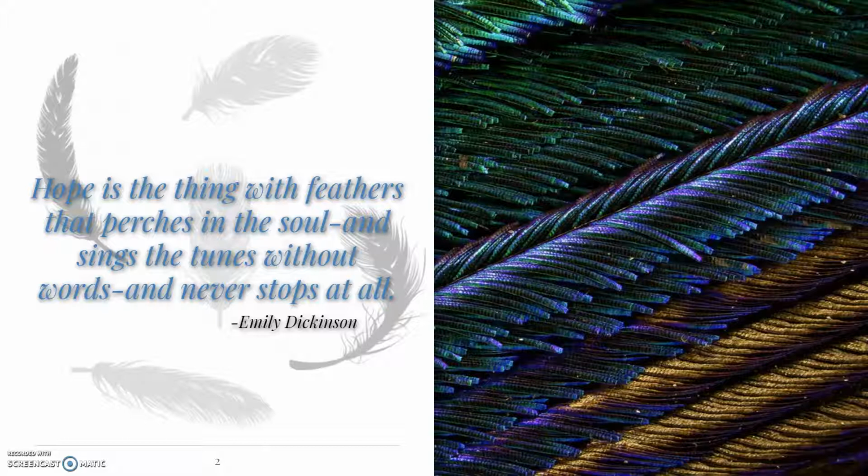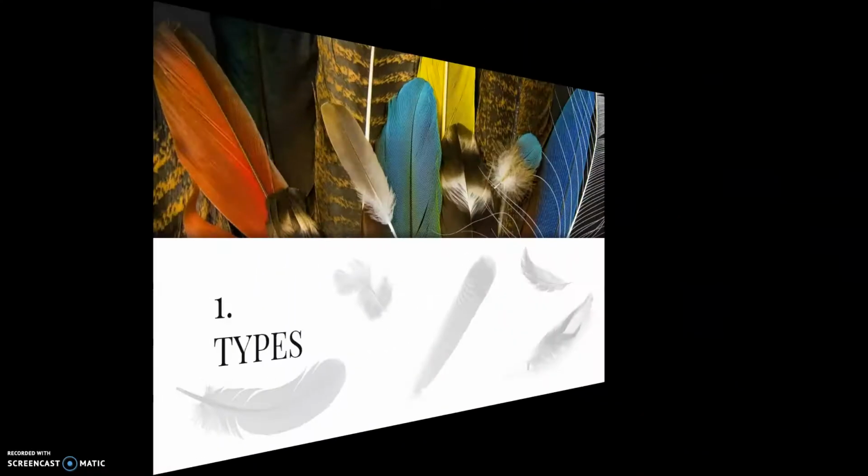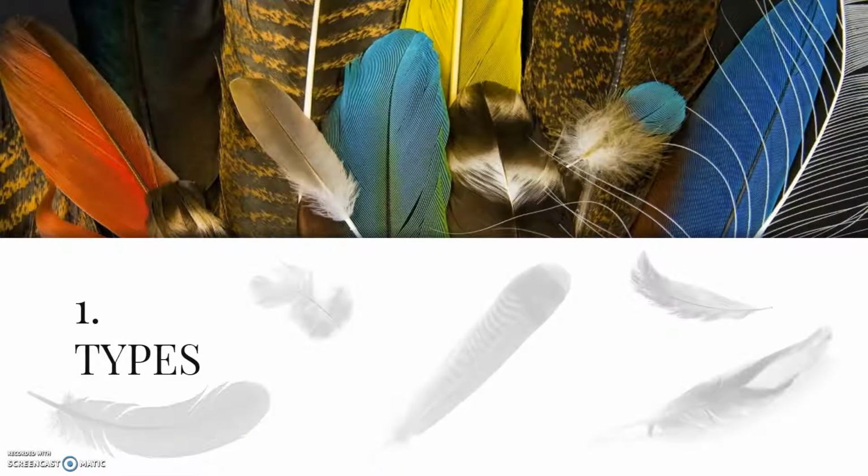Today we will examine the types of feathers, the formation of colors in feathers, and how they help birds fly. There are several types of feathers, each one serving a different yet key purpose. First, let me explain the basic parts of a feather. Starting from the bottom of the feather is the calamus, which is the unpigmented part that lies beneath the skin. Extending up from the calamus is the rachis, the central pigmented shaft of the feather above the skin.